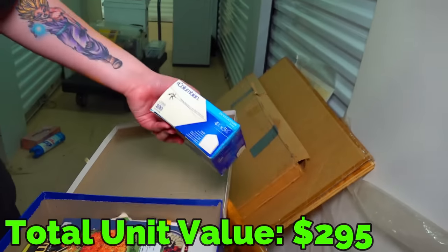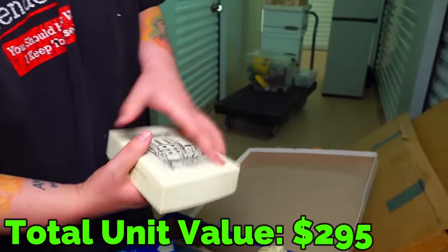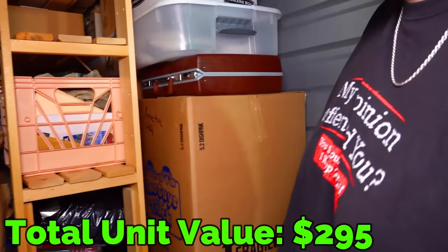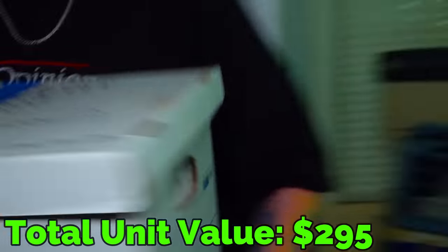What is that? That thing, envelopes. That's not the kind of envelopes we're looking for. What about this little box? Cards? Yeah, just cards. This box has prospective gifts on it, which is kind of strange, but I'm definitely interested to see what's in there. Now we're gonna keep chowing down this big tower here.